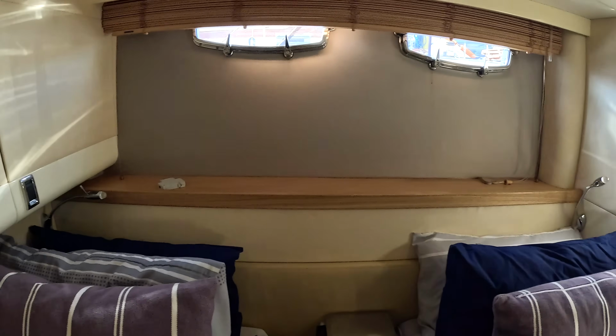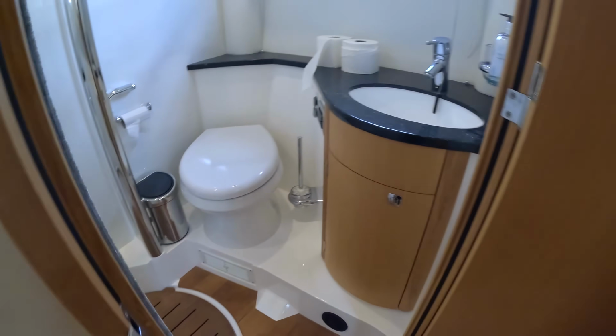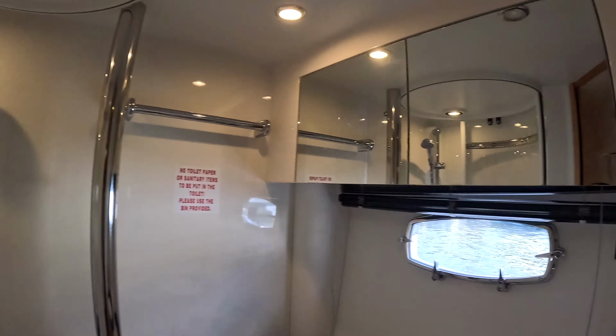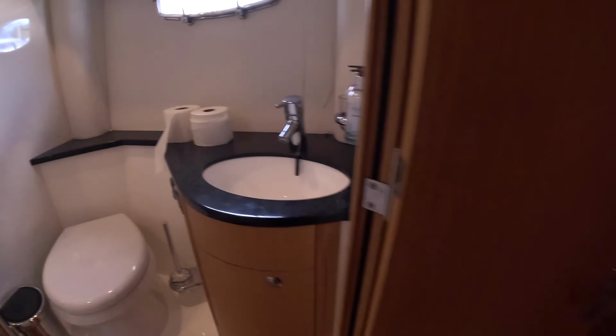You've got 2 more portholes up there with a blind, and then you've got lots of lighting in here as well, so it feels nice and bright. This is also an ensuite cabin, so you've got a full walk around, pull around shower there as well, with storage above in those mirrored cabinets, and obviously a sink.